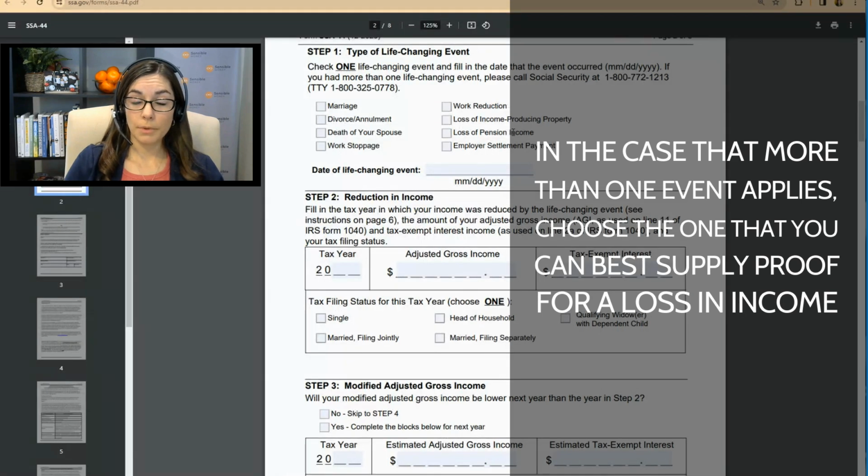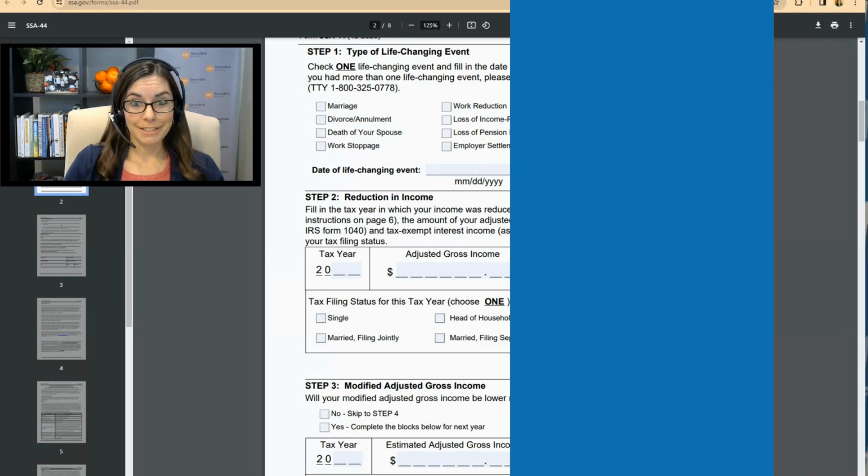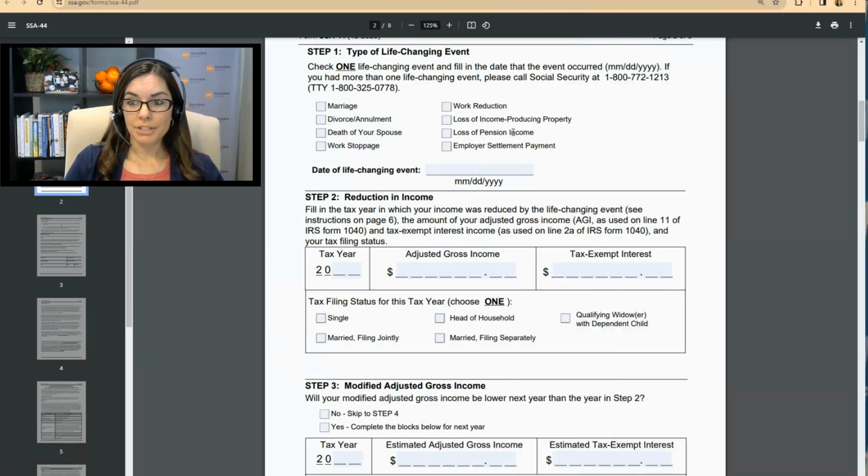In my line of work, what I come across with most frequently is retirement. So work stoppage is what they refer to as retirement. So whatever the case is for you, you pick the box that applies. In our example, we're going to go with the idea of work stoppage. So if you retired, you select work stoppage, and then you enter the date that you retired. That's pretty straightforward. That's step one.